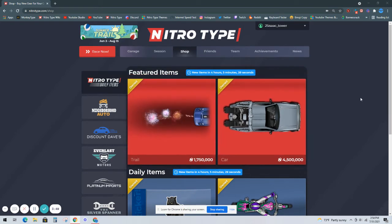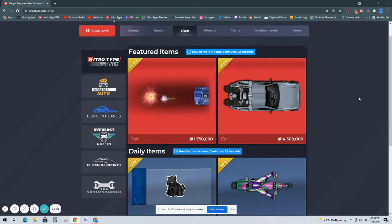But if you look at past versions of the shop, there's plenty of stuff I haven't bought, specifically titles and stickers, emojis, whatever you want to call them. I didn't buy them because I wasn't going to use them. Now, obviously, this doesn't apply to everyone, because some people do like to collect things. I totally understand that. I'm not like that.